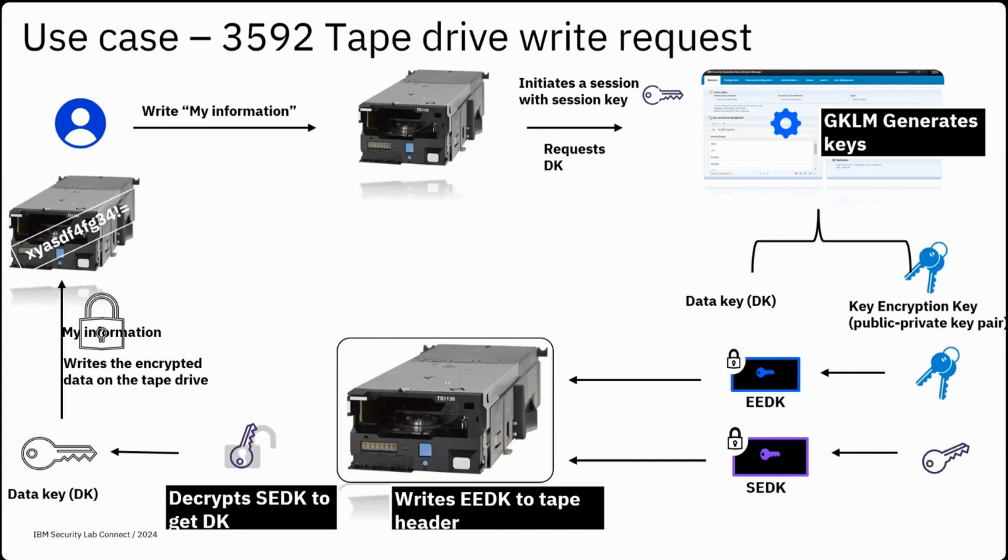EEDK is written on the header of the tape, and SEDK is decrypted using the session key to get the data key. This data key is used for encrypting the data, that is my information, and then stores it in the 3592 drive. For a read operation, there is a similar flow. The 3592 drive sends its EEDK to GKLM and GKLM decrypts it using the corresponding private key to get the data key. And this data key is then used to read data on the tape drive.